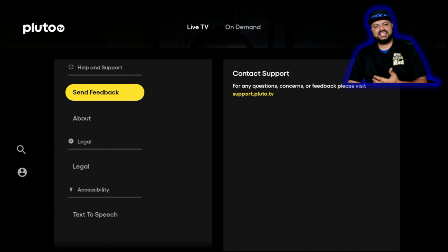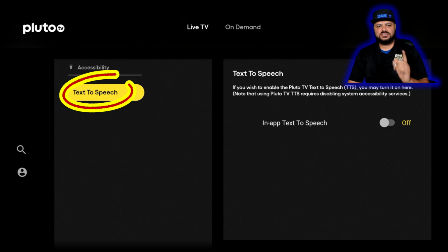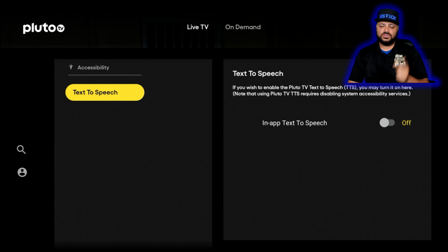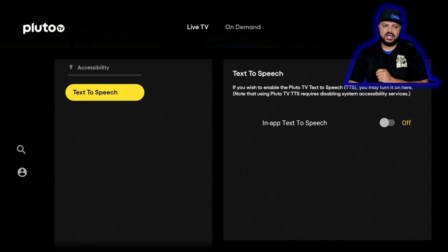Okay, next thing that I want to talk about is this great one, which is text to speech. It's a great feature that I think they added for those of you that need this. Pluto is looking out for you, and they do have this feature.